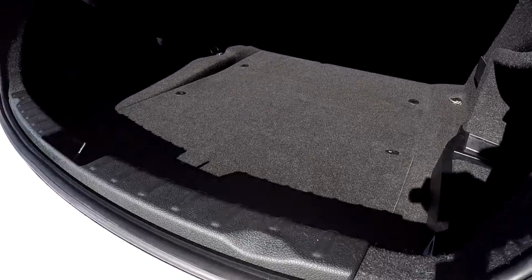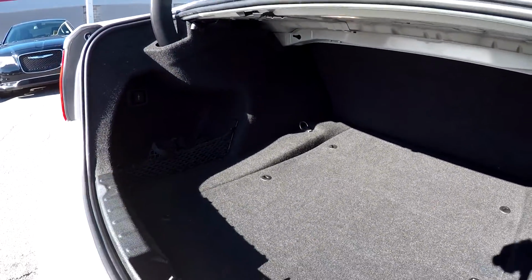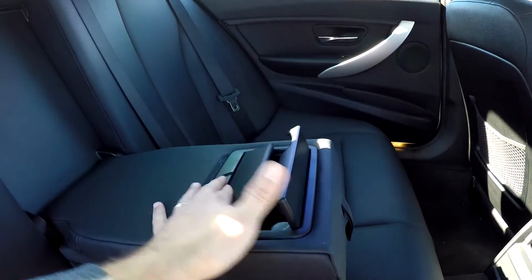Just do a quick look inside the trunk here. Decent amount of space. Your cargo net's already been included. Do a quick spin around the back seat now from the passenger side. Integrated armrest there with some cup holders.